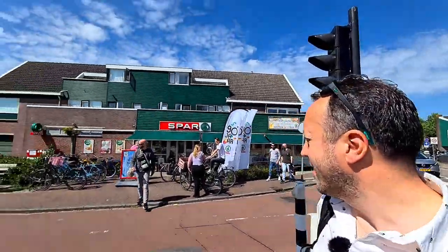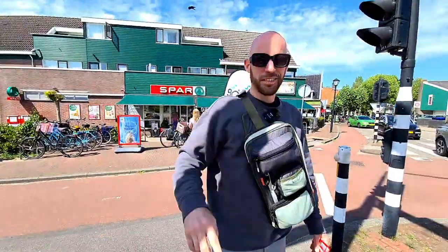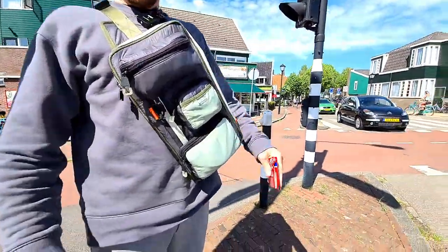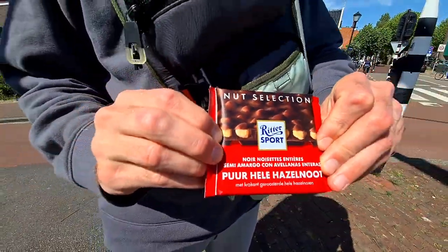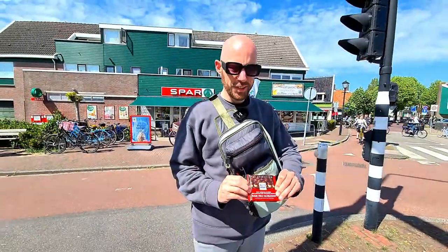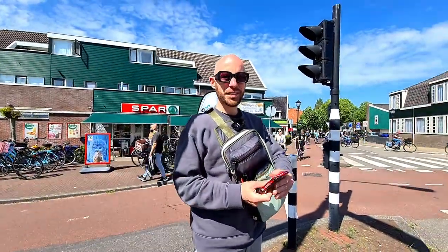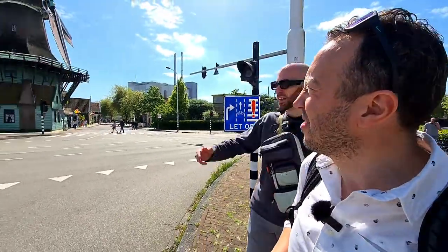Hey guys, how are you doing? We are in Zaanse Schaans with my friend Roy again. Where are you coming from, Roy? What have you bought? Oh, my favorite chocolate. Chocolate guy. Pure hazelnut. Pure chocolate. Because hazelnut. This is a cacao city, right? Yes. Cacao town. This is Zaanse Schaans, famous for its cacao chocolates and cacao powder.